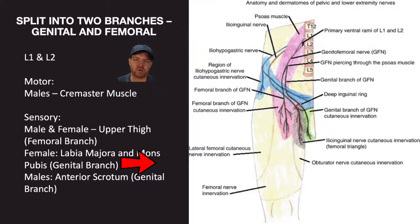So if someone's coming in complaining of groin symptoms, it could be a hernia. Obviously you need to get that checked out, need a scan, but it could be an irritation to the sensory nerve, the genitofemoral nerve, and that is similar to the lateral cutaneous. If you compress it or it gets irritated, the lateral cutaneous nerve will make the outside of your leg feel numb. If this one gets irritated, it will make your bits feel numb.